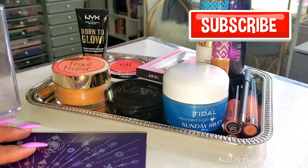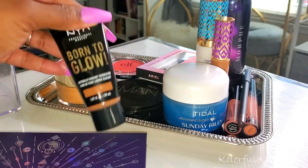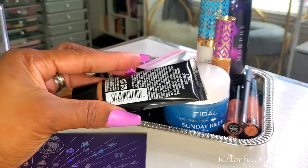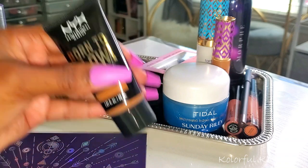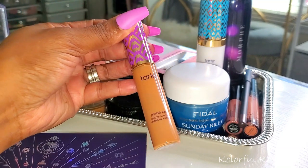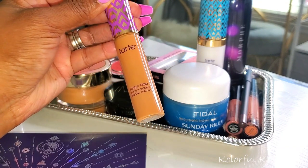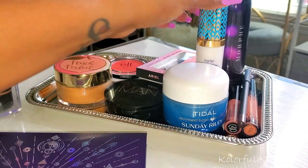So just to give you a heads up on what I'm using today, for foundation I went ahead and pulled my NYX Born to Glow. I haven't used this in quite a while. It's in the shade Cappuccino. I also wanted to use this Tarte Shape Tape Concealer. I pulled this for my Shop My Stash, and have I used this yet? I don't think so, but I'm going to use it today.